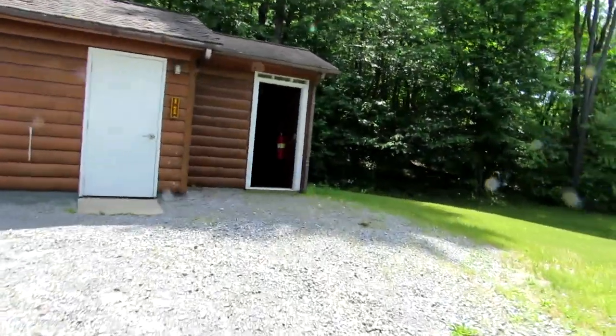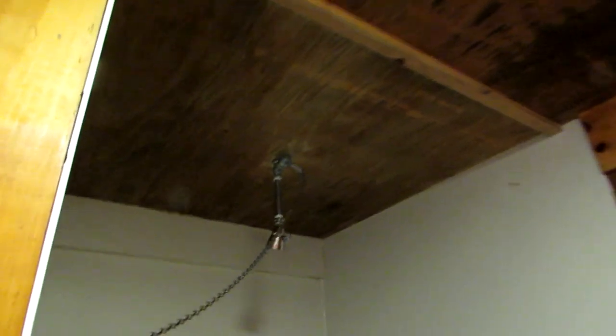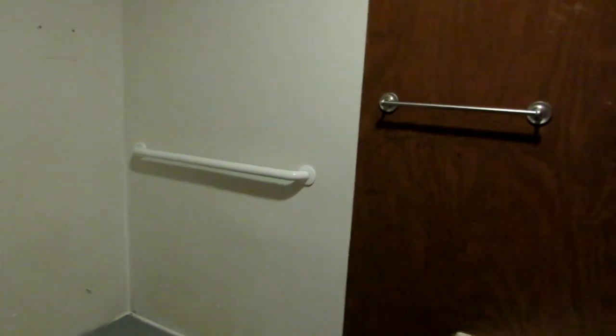I like to get to the important stuff first. This is the shower. Real dark in here and spidery. It's got a chain to turn the water on. I guess there's a switch for the light. It's a chain shower, big shower. We're zoomed out as far as we can. It appears to be free. There's no money or anything.